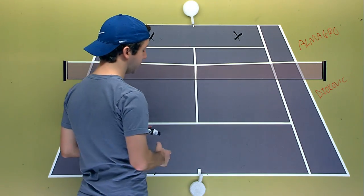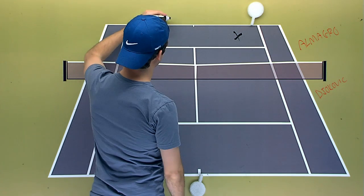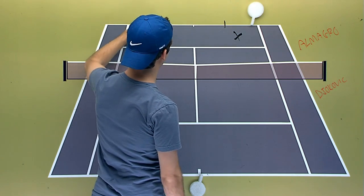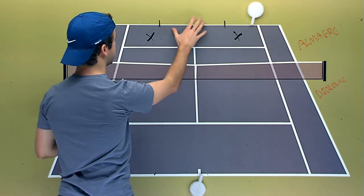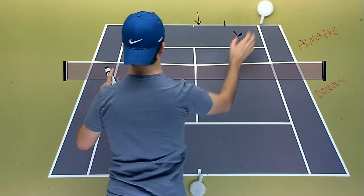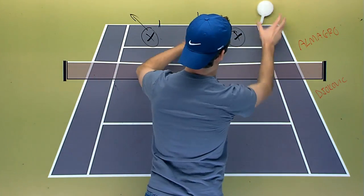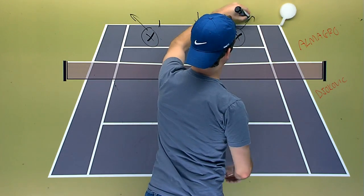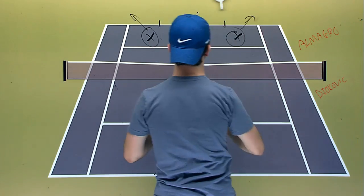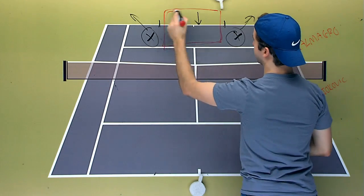So I think ultimately what Almagro needs to do is he needs to play up on the baseline. He needs to try and manage his court position, so he's staying up, and he doesn't want to get pulled wide. So if Djokovic is hitting these targets and pulling him off the court, he's going to be in bad shape. Almagro really wants to dictate play from this area of the court.